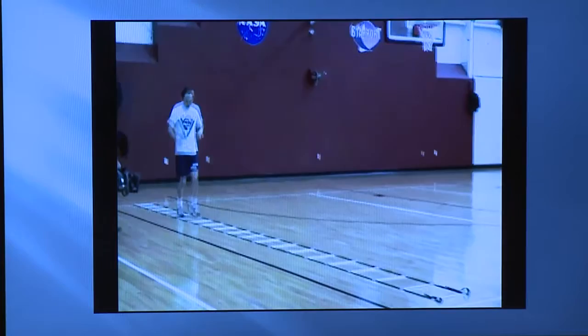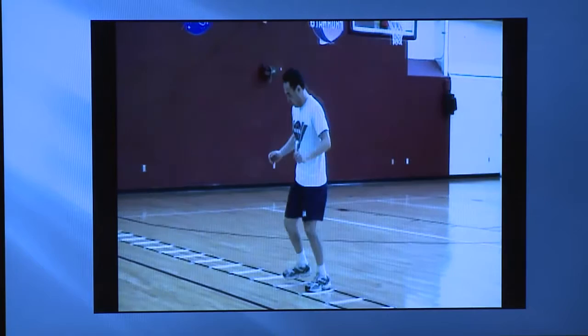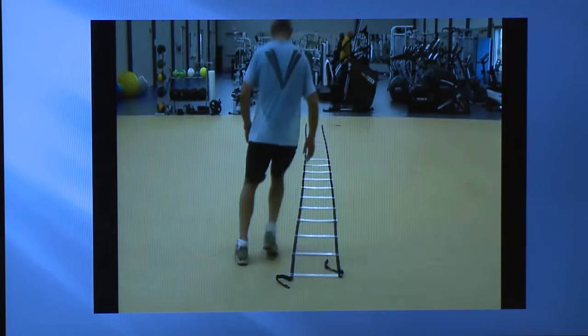So this is going through the ladder. This is some of the stuff we work with, agility, coordination. This is an example. Just to show you some different things. And you can get as creative as your imagination will allow. You can make this more difficult, as easy as you want, as hard as you want. And you can see right there, he's already picking it up pretty quick as he gets going.